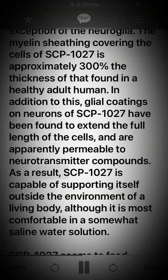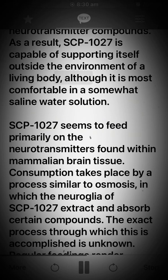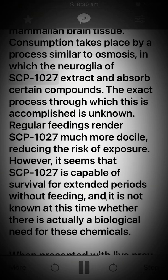As a result, SCP-1027 is capable of supporting itself outside the environment of a living body, although it is most comfortable in a somewhat saline water solution. SCP-1027 seems to feed primarily on the neurotransmitters found within mammalian brain tissue. Consumption takes place by a process similar to osmosis, in which the neuroglia of SCP-1027 extract and absorb certain compounds. The exact process through which this is accomplished is unknown.